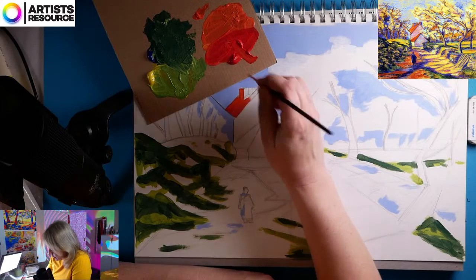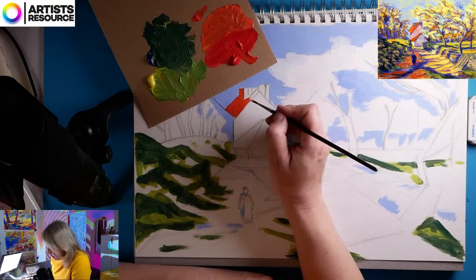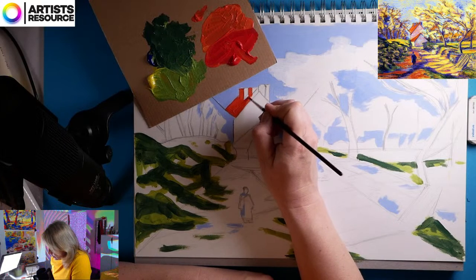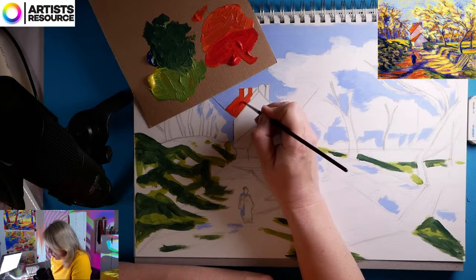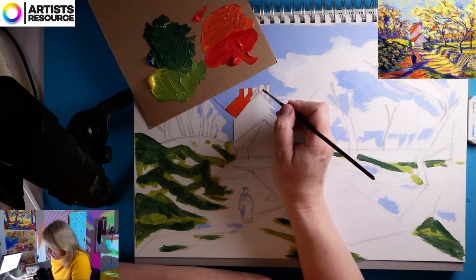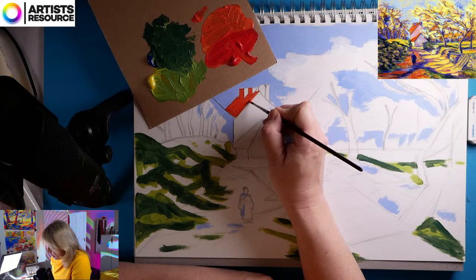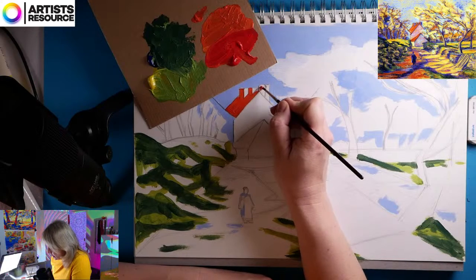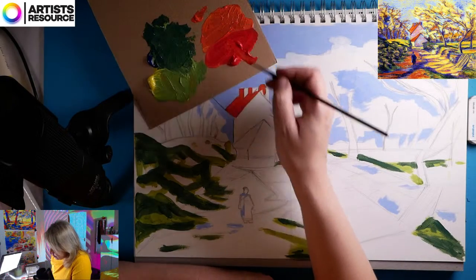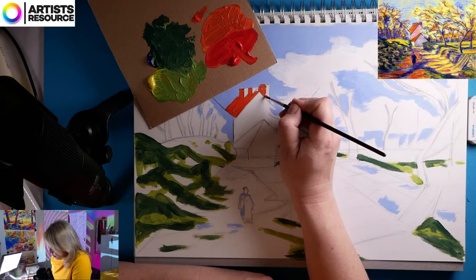It is all happening. So if you've got orange roofed houses, it's already won me over basically. I'm already sold to this lady. I wonder how much this painting did sell for. Probably a lot.